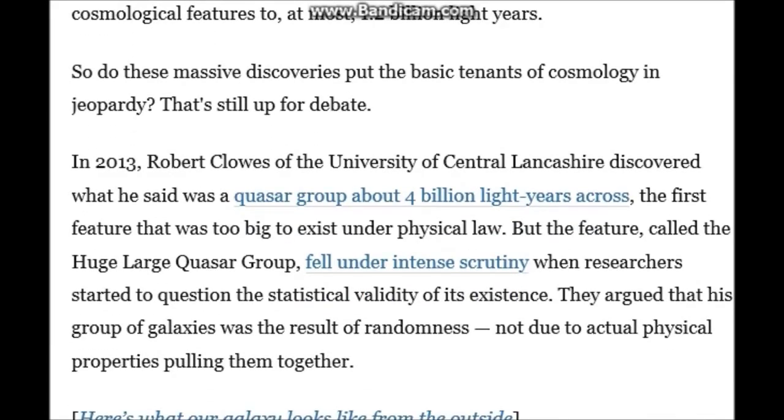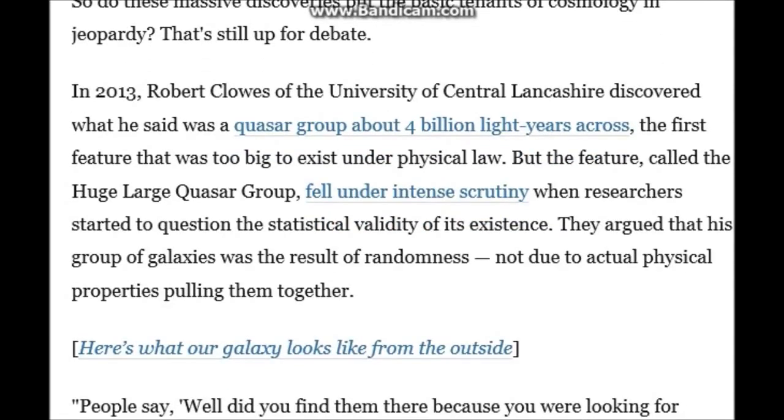So do these massive discoveries put the basic tenets of cosmology in jeopardy? That's still up for debate. In 2013, Robert Close of the University of Central Lancashire discovered what he said was a quasar group about 4 billion light years across. And we were like, what the fuck? That makes no sense. You can't write that. You cannot write that, guys. The sheeple will not buy it. They wrote it anyways, the sheeple bought it. The first feature was too big to exist under physical law.